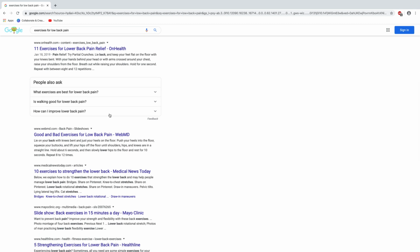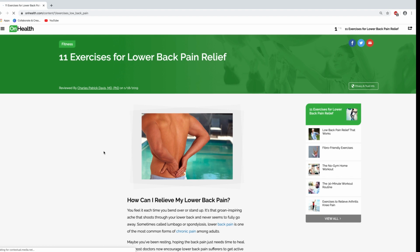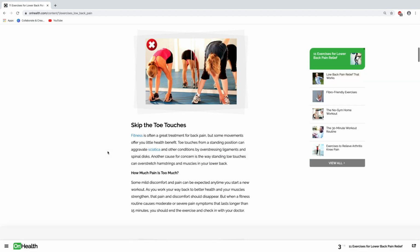Okay, let's go ahead and click on our first link here because that's the typical practice. And it brings us to this 11 exercises for low back pain relief. One thing that jumps out is there's no author. There's just somebody who reviewed the article who happens to be a microbiologist. I don't know why this is the first thing they talk about. I've never prescribed this exercise for back pain in 17 years of clinical practice.